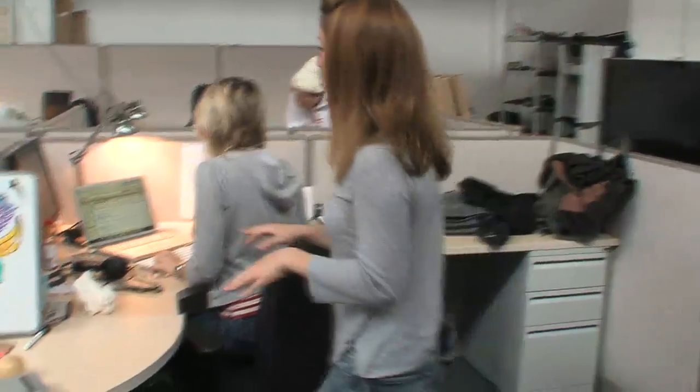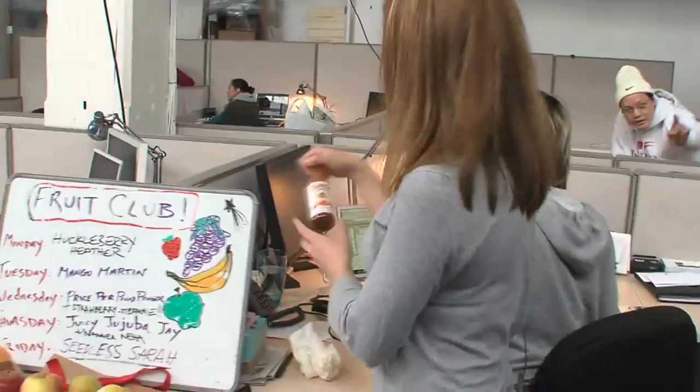One of the nice things about Heather's desk is she has the necessities. For example, she's got Tapatio hot sauce and Absolut vodka. You know? Breakfast, lunch, and who needs dinner, really?